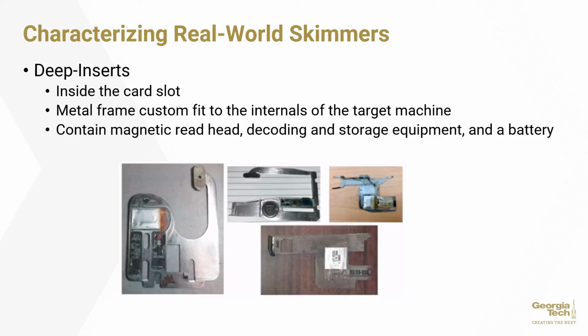Deep inserts. These are custom machine parts. Every one of them looks different. Criminals press them into the card reader using a special tool. In fact, they're so hard to remove that the police will usually remove the entire card reader. Similar to overlays, they also have an additional read head and decoding hardware and do an independent read to collect the card data. These are nearly impossible to see when they're installed.